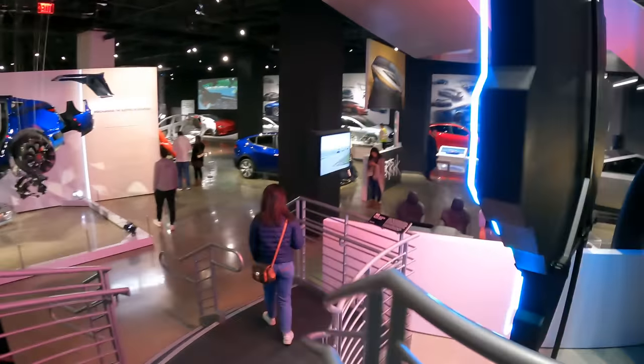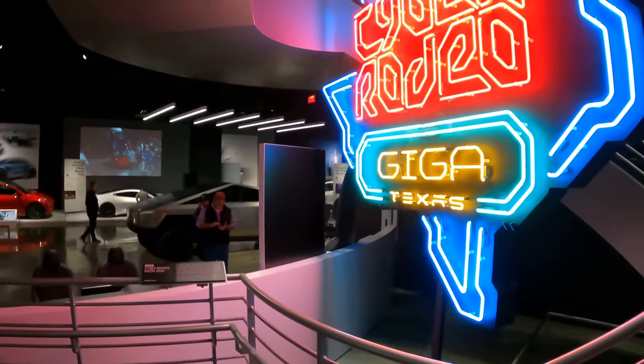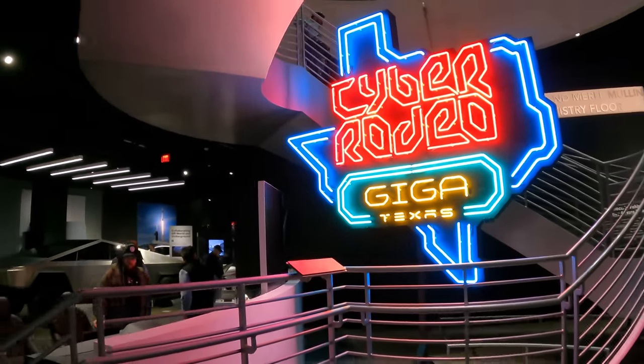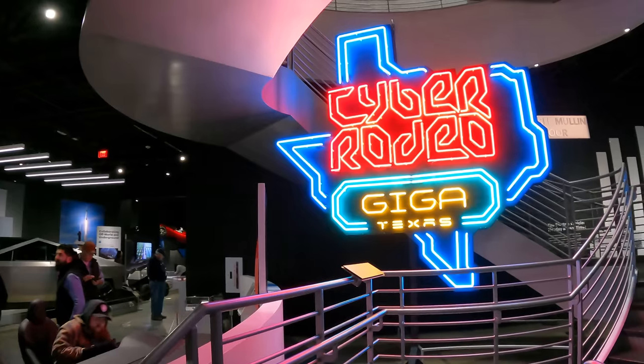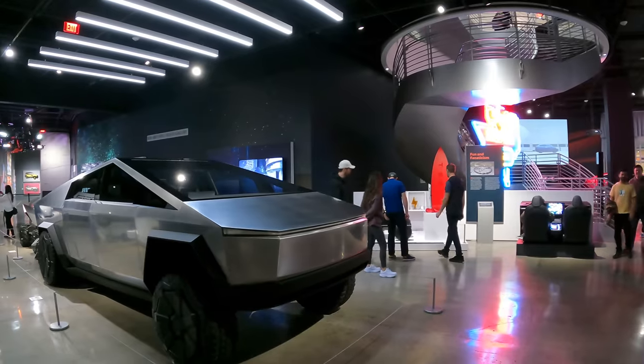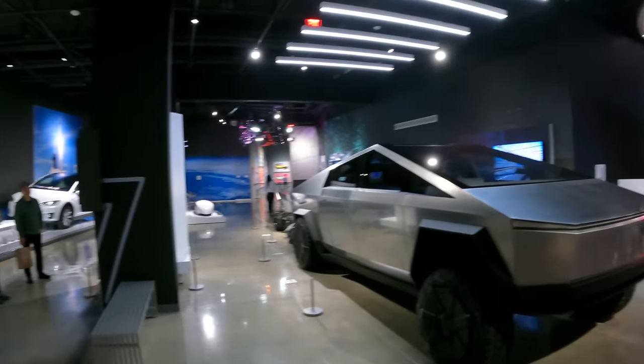Very cool. Look at that. Cyber Rodeo Giga Texas. That was there for the opening. That is very cool. Right, let's take a walk around. And oh my goodness, this whole section is just Tesla. There's the Cybertruck, of course.